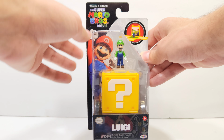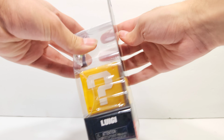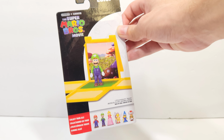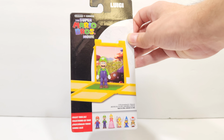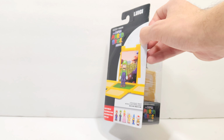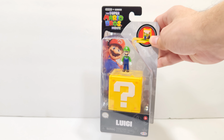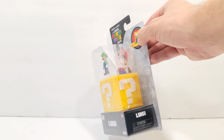Up next, we have Luigi, looking fantastic. See, he has nice green and nice overalls, as we can see. He has scenery. It's a different mushroom scene, so they just put all mushroom stock photos so they don't spoil anything, which is smart, I'm pretty sure. But yeah, really nice packaging and a nice question block. Nice display things. These are pretty big question blocks, so I don't know where I'm going to find space to put these. But yeah, really cool.